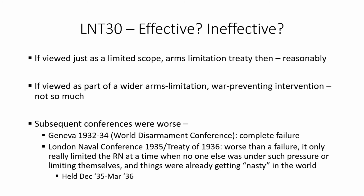And you had the London Naval Conference of 1935, which led to the Second London Naval Treaty of 1936. So it was held between December 35 and March 36, which I think was almost worse than being a complete failure, in that the only side that really got bound up by that was the Royal Navy. Italy and Japan didn't bother really showing up.